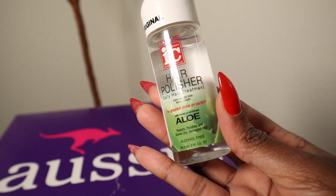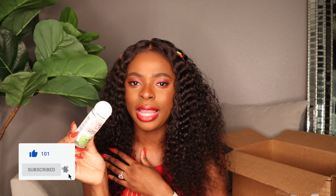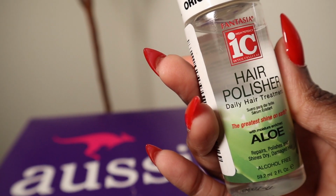So let's talk about this atrocity. This is the Fantasia IC hair polisher. In my mind, my eyes saw something different. This is a 2-ounce bottle for $8. In my mind, I saw like 6 ounces, and this is pretty much disrespectful, because what is this? What can this do? And for $8, absolutely not. Like, no ma'am. No ma'am. This is a disrespect.